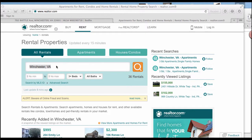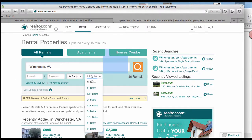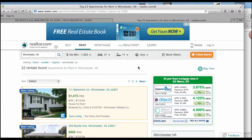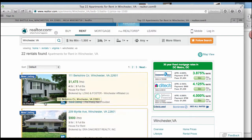So I come back here, I click rent, come down here, put Winchester, Virginia, I put in 3 beds because there's 3 bedrooms, 1 plus bath, and my guess is it's not going to rent for any more than $1,500. I don't even think it'll rent for $1,500, but I just want to get rid of some of those rentals that are $1,800, $2,000, that's just wasting my time. I don't really want to look at those. So I'm going to put in $1,500. We see that there's 22 rentals, and I'm just going to scroll through, and this is what I do.